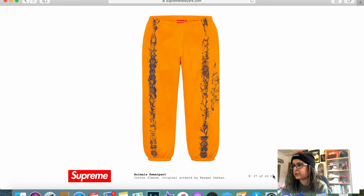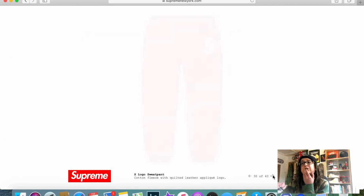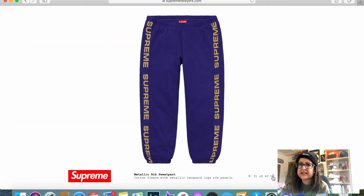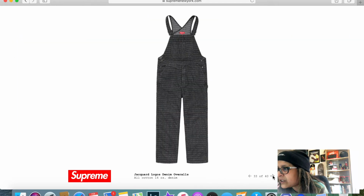Then we've got the animal sweatpants. We saw Sean Pablo wearing those the other day. S logos, oh, I may well get a green pair with the pink top or something like that. Oh, don't know. Do like the S logos, do like them. Metallic, absolutely not.